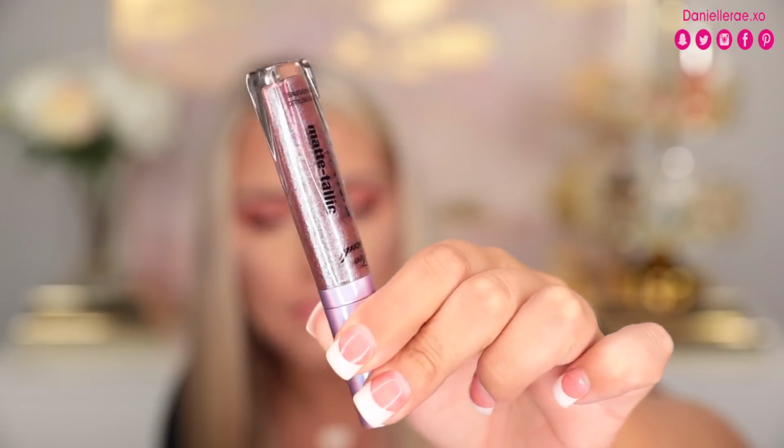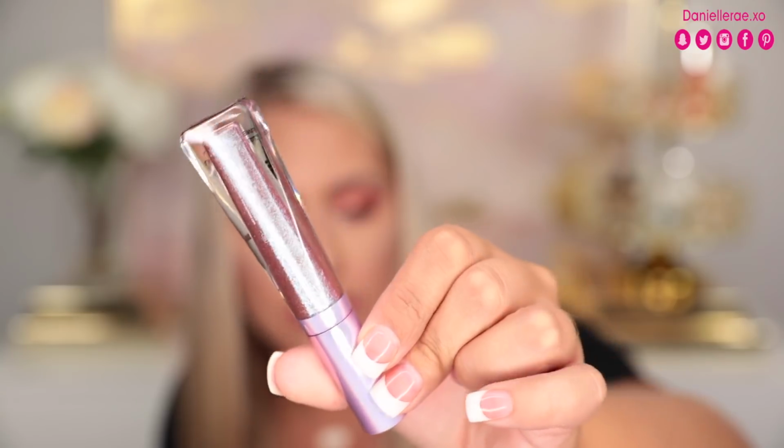It is the metallic transformer. This looks like unicorn tears, literally. Oh my gosh, this is going to be crazy. All right, here we go. This is so crazy looking. Hopefully you can see. So there's that.